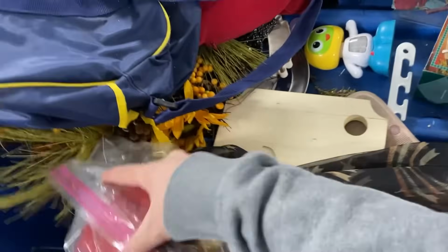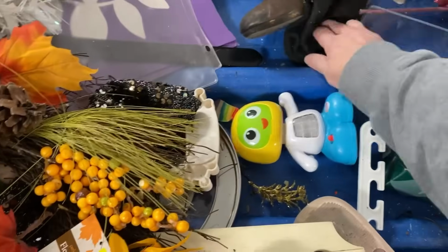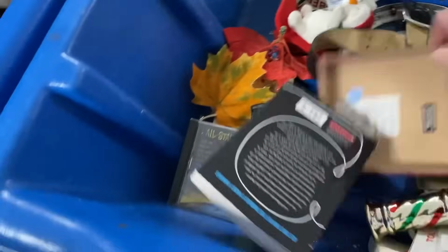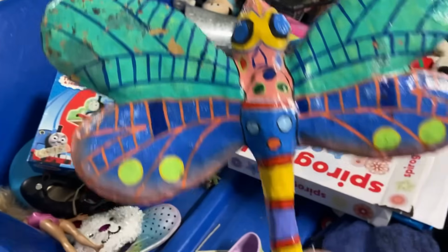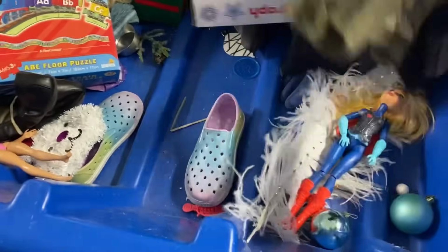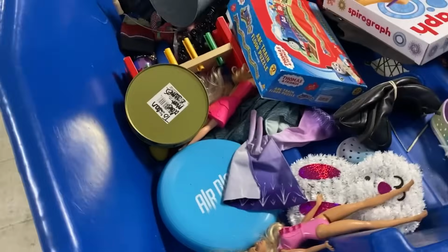That's all broken in rough shape. They're cute if they wouldn't be broken. Santa baby. Some sort of like paper mache dragonfly. That's pretty cool. Pretty, pretty cool.